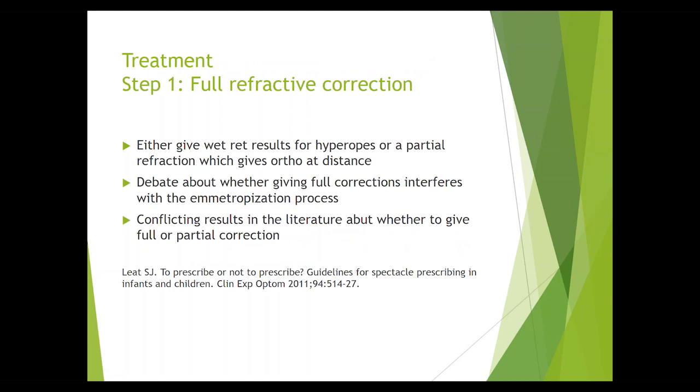So treatment of patients like this, the first step is to give their full refractive correction. So we either go for the wet retinoscopy results for hyperopes or a partial refraction, which gives them ortho at distance. The debate about whether full corrections interferes with the emmetropization process is quite strong. There are conflicting results in the literature. You might like to have a look at that reference that I've given there, to prescribe or not to prescribe.